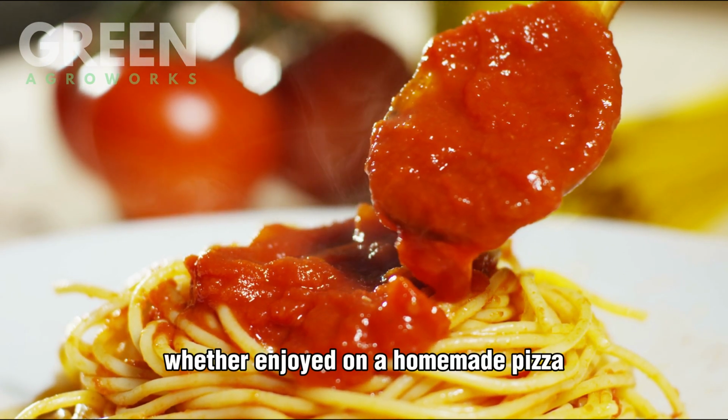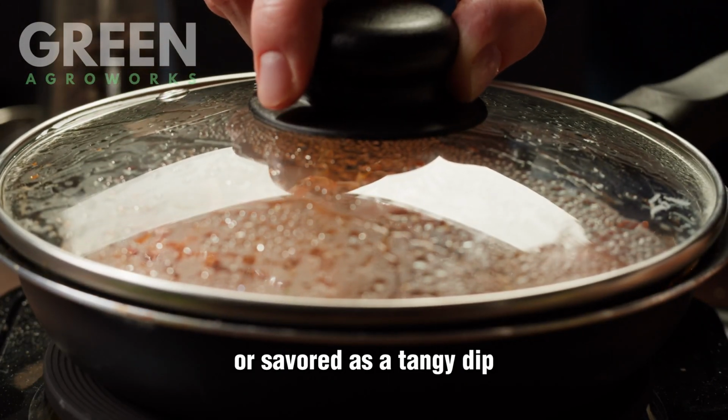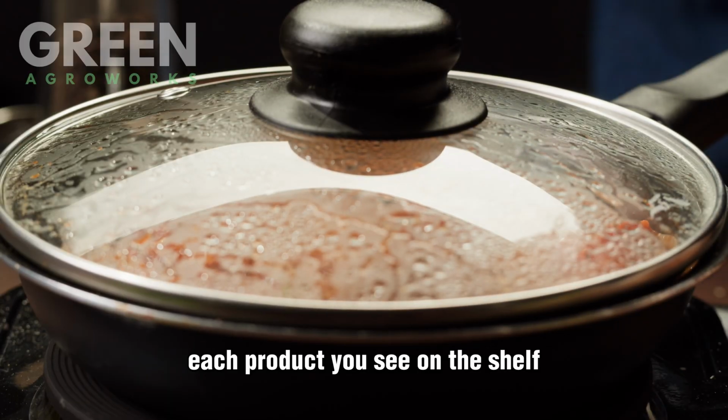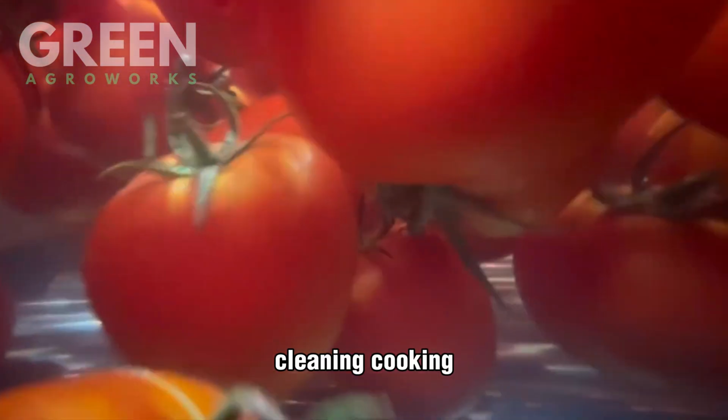Whether enjoyed on a homemade pizza, mixed into a rich pasta sauce, or savored as a tangy dip, each product you see on the shelf has traveled a fascinating path of careful harvesting, cleaning, cooking, and packaging to preserve its natural taste and nutrients.